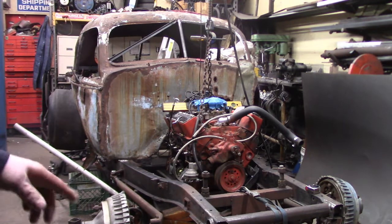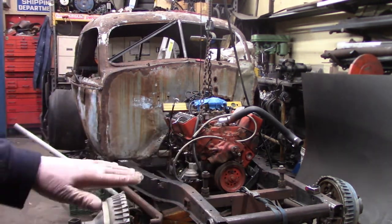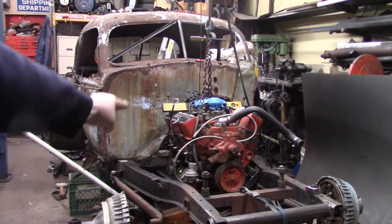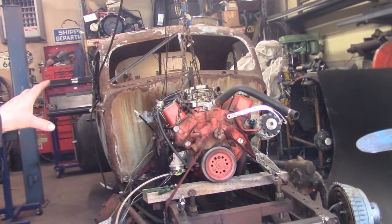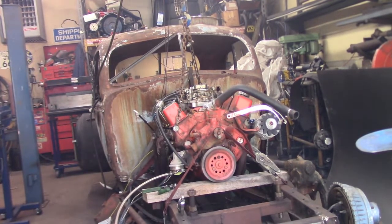Alright, so I've got a 2x3 cross member going underneath. It's laid down so we get less clearance issues. And I've got the motor mount on. So for now it'll just return to its driver's side and the passenger side, if you will. And that is roughed in. A mock-up engine to get stuff done for this car.